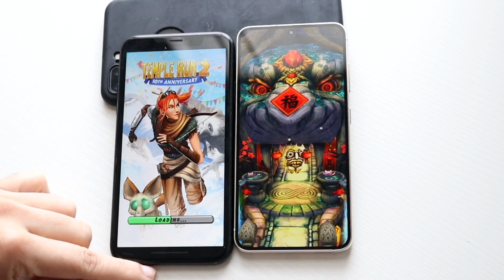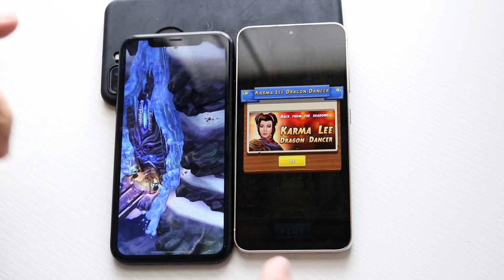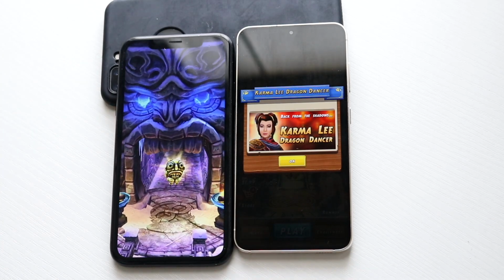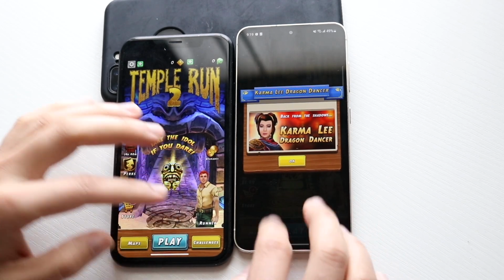S23. You can even still see, even if we give it a 2 or 3 second delay, I was pretty quick to click on those specific things that came up, and it was still a faster experience, I think, on the Galaxy S23 when it came down to it. So let's go and hop out of this one.